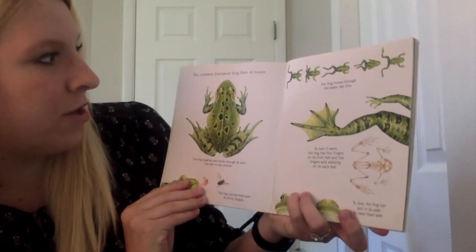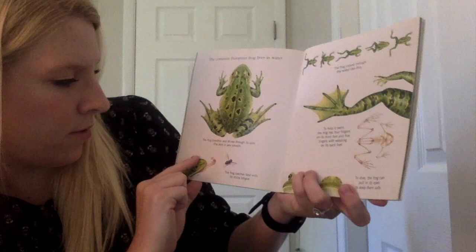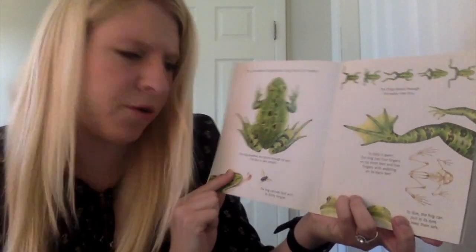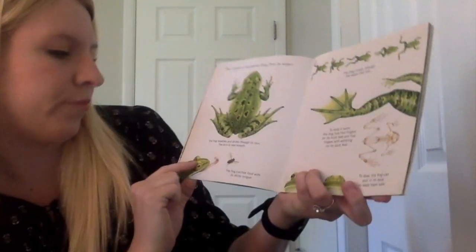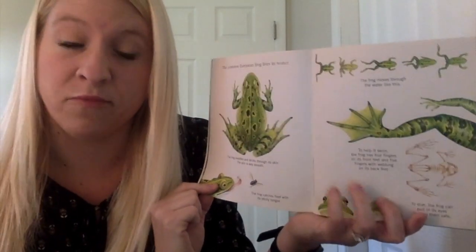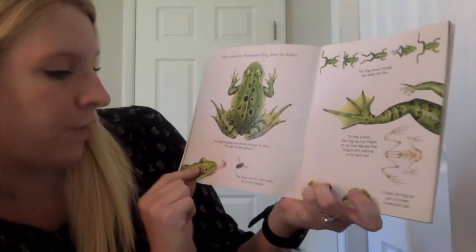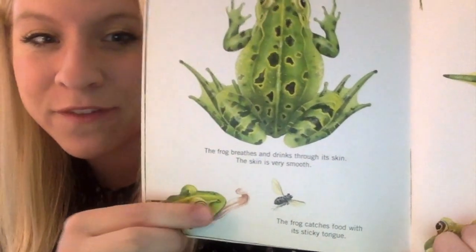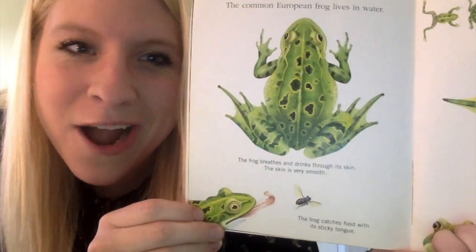The common European frog lives in water. The frog breathes and drinks through its skin. Did you know that? The skin is very smooth. It's not bumpy or rough like a toad, which we'll talk about next week. The frog catches food with its sticky tongue. Looks like he's catching that fly. Just like yesterday in Jump, Frog, Jump.